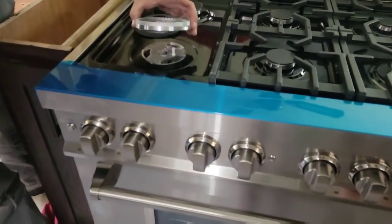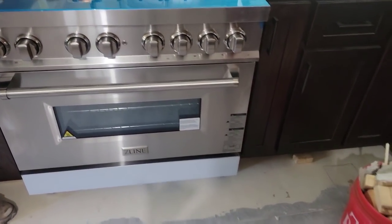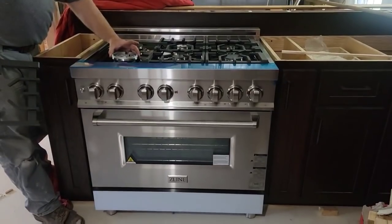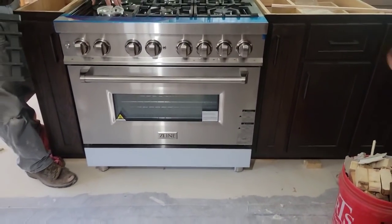Kevin's putting the burners on for me. We'll have to pull this back out. We haven't had the gas line set yet. They're coming tomorrow. Are they really? Yes. I'm telling you, don't do anything. Things are moving right along, y'all.